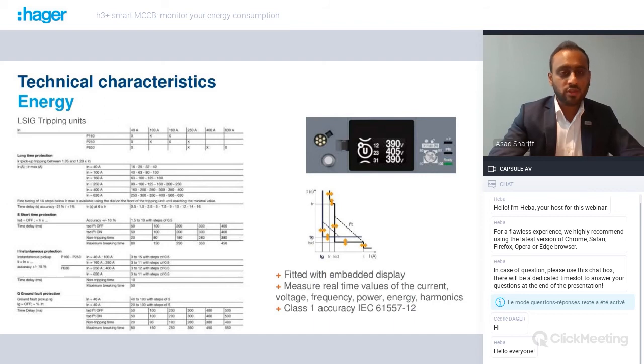When we talk about the energy version, this is the product which comes with the embedded display, which gives you measurement of all your values of current, voltage, frequency, power, energy, and harmonics. All this is possible using the energy version of the product. It has class 1 accuracy as per IEC 61557.